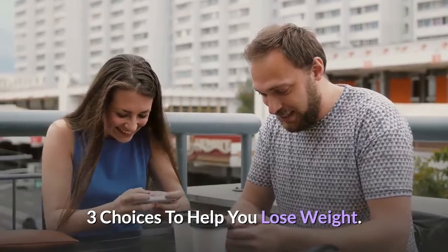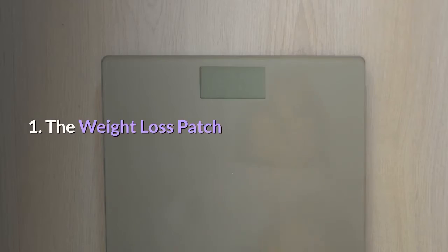3 choices to help you lose weight. 1. The weight loss patch.